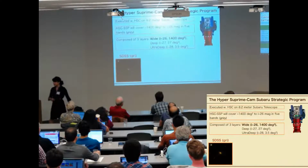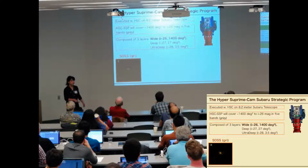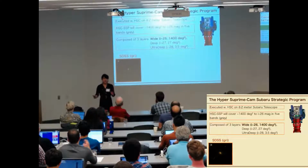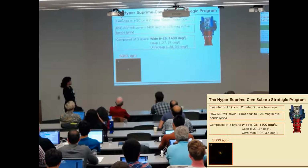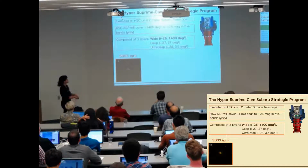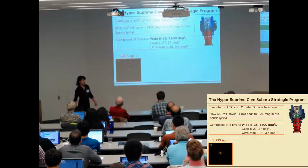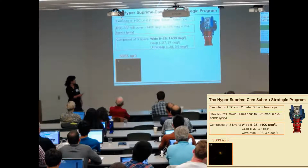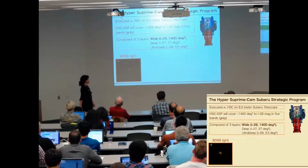And the Hyper Suprime-Cam Subaru Strategic Program is especially well suited for searches for low surface brightness objects. Song and Johnny have already talked a bit about what's so great about HSC, but just to reiterate, HSC will eventually cover about 1,400 square degrees to an I-band limiting depth of 26 magnitudes, and it will be in 5 optical bands. It's composed of 3 layers, but today I'll just be talking about the wide layer.